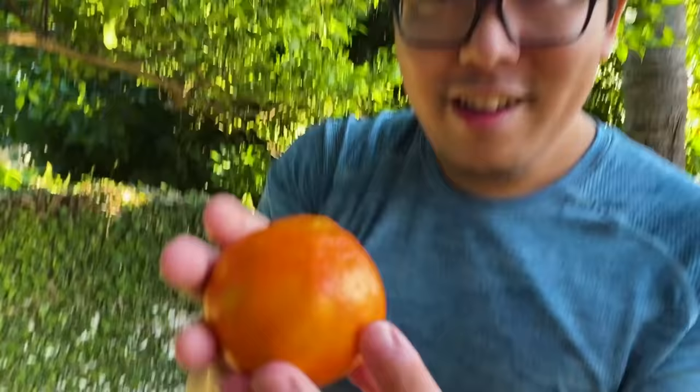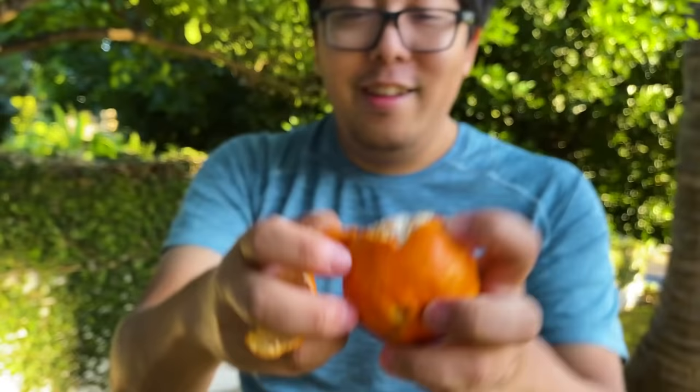Wait, what? Yay! Wait, this one's in pretty good condition. Oh, look. Is it edible right away? I'll find out. I'm official food tester. Smell it. And this is the kind of orange I like, you know, like tangerine orange. Oh yeah, fancy. It's big.